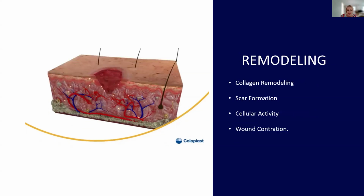Then last of all, we have our remodeling stage or our maturation stage. So you'll hear different names for it. This is crucial for restoring the wound to its original strength and function. And this phase can last from several months up to even years. And that's dependent on the wound severity and the location of the wound as well.